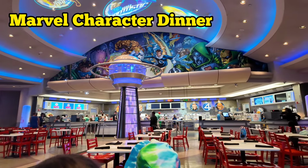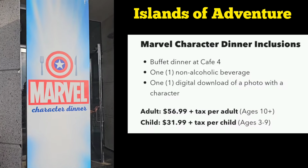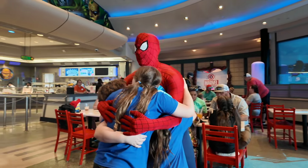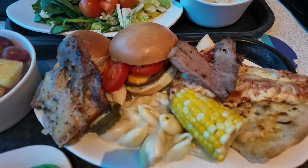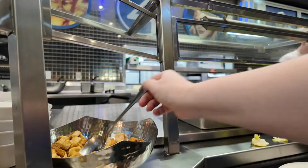Come and join us today at Marvel Character Dinner. This is located at Islands of Adventure in Cafe 4. It's currently $56 for adults and $31 for kids. There's 6 different superheroes to meet. It includes the photos and all-you-can-eat buffet. We'll show the highlights of our meet and greets, but let's get started with the food first.